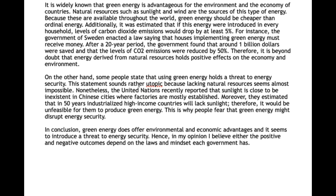Very impressed. On the other hand, some people state that using green energy holds. Why do we keep using "holds"? So just be careful. On the other hand, some people state, what could we use instead of people? Economists, various economists, state that relying on green energy is a dangerous threat to energy security. This statement sounds rather utopic. Utopic? Yeah. It sounds rather idealistic, maybe, because lacking natural resources seems almost impossible.